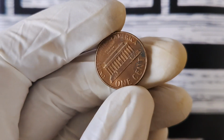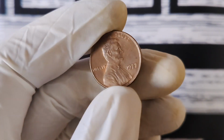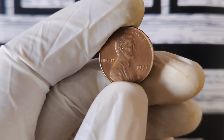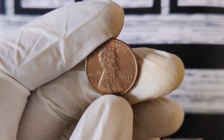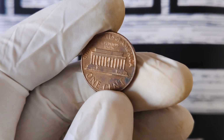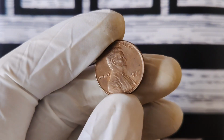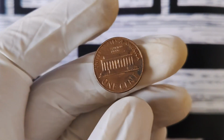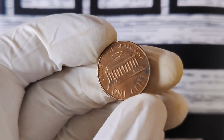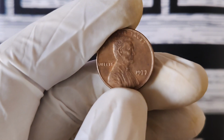Segment 1. The history of the 1977 1-cent coin. The Lincoln cent has been in circulation since 1909, featuring the image of President Abraham Lincoln on the obverse. The reverse design of the Lincoln Memorial was introduced in 1959 to commemorate the 150th anniversary of Lincoln's birth. The 1977 penny is part of this iconic series and was produced in large numbers at multiple mints. This includes the Philadelphia Mint, which does not have a mint mark, the Denver Mint marked with a small D, and the San Francisco Mint marked with an S for proof coins. Despite being a common issue, some rare errors and high-grade specimens make this coin highly valuable today.